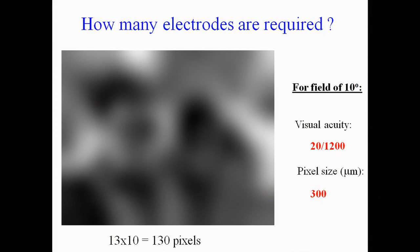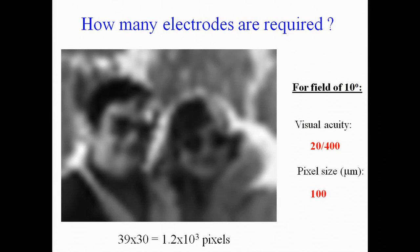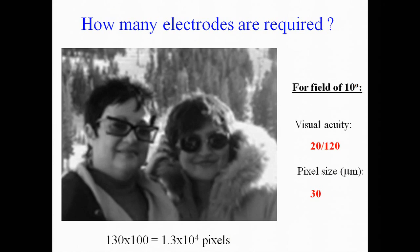And this image is composed of 130 pixels. With 10 times more pixels, 2,400, and pixel spacing 100 microns, you probably will start recognizing that these are human faces. And with visual acuity 20 over 120, with pixel size of 30 microns, it is pretty good vision, certainly sufficient for reading and face recognition. And this is where our technology stops, because with a 30 micrometer pixel, the electrode will be about 10 microns, which is a soma size, and making it smaller than that doesn't help.